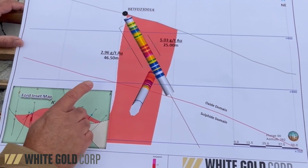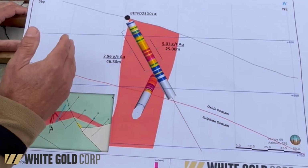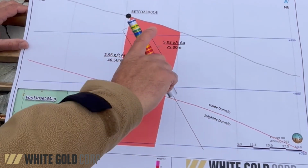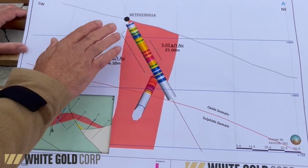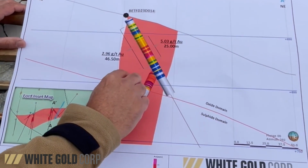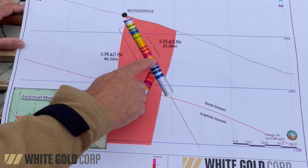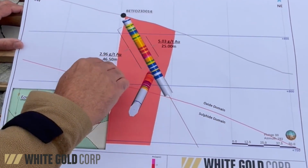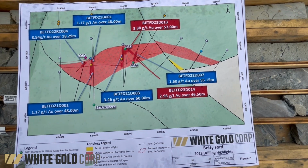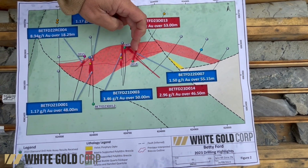Also, one important thing to point out is this oxide sulfide domain boundary. Most of the gold, or just about all the gold actually we've encountered within this breccia unit is within the top 70 or 80 meters, and it does appear to be related to oxidation. And then we have a bit of a transition zone where the oxide transitions into sulfide. So some of the higher grades actually are down, like say, at the base of the oxide and within that transition zone.